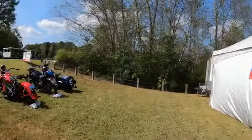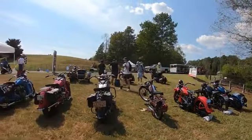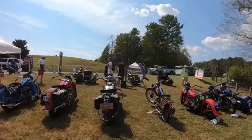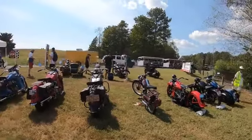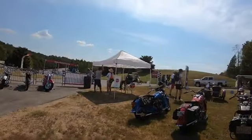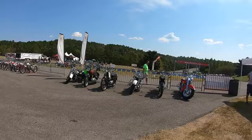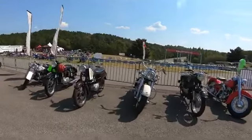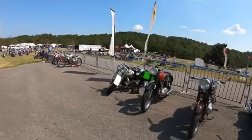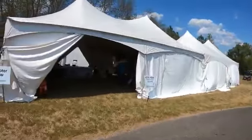All right, thank you, Keith. And we're going to turn around. Just a few of the older bikes, starting off with the 30s in the front row, 40s in the second row. As you can see, there's a lot of people here at Barber's. And we're coming over here. Not really sure. That looked like it's in the 50s. And that's competition bikes.